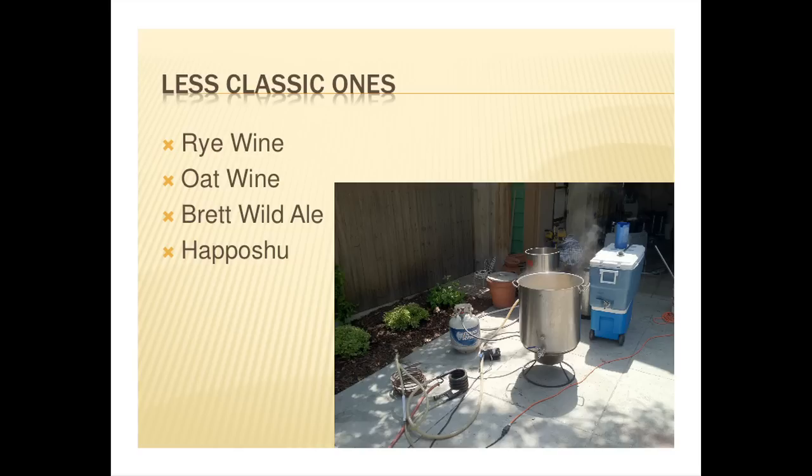And then last one, how many people have ever heard of Happoshu? Happoshu, Japanese. It's basically a rice beer. And we say rice beer here and we think Budweiser. No, Happoshu is rice beer. It has maybe about 5% barley malt in it and everything else is rice. They augment it with enzymes in order to actually get the rice to convert.